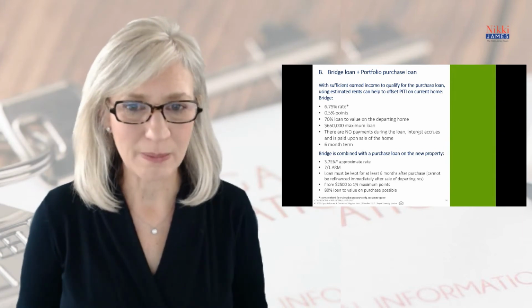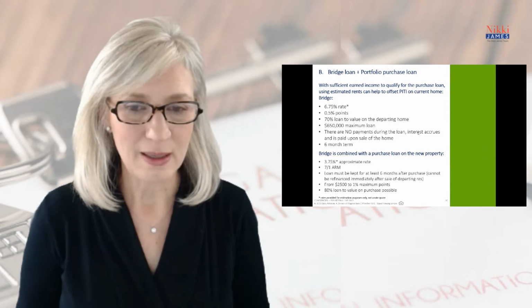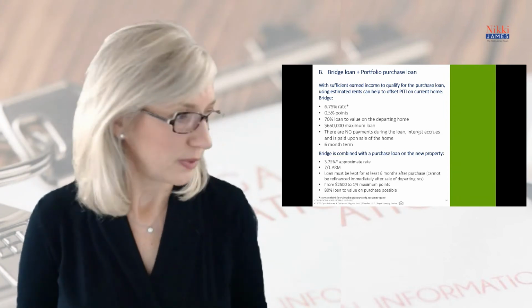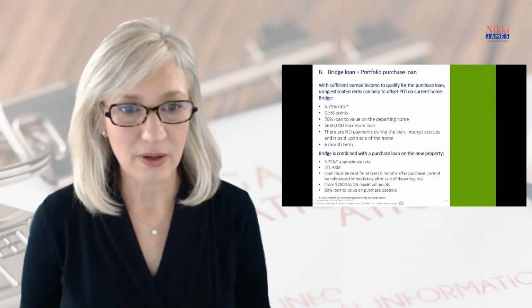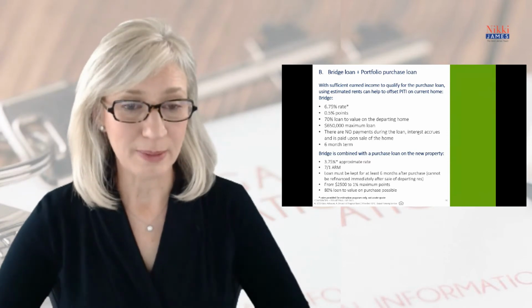You don't keep it for the 7 years. That's not the point. You do have to make at least 6 payments on it. But the point is to get you into the house until the other house is sold. And there is a fee. There's a $2,500 fee or a maximum of 1% of the loan amount to have this ability to use this loan.